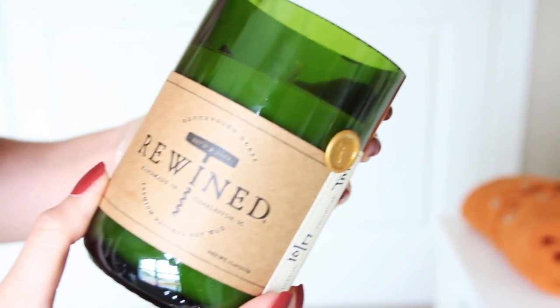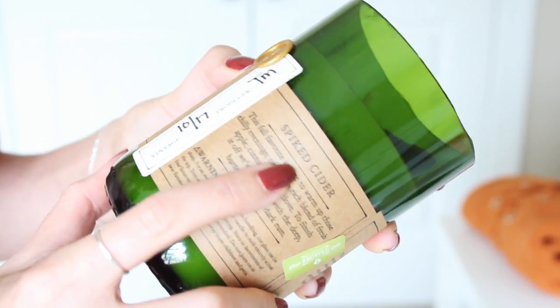It's back here. This is from the brand Rewind. I recently discovered this brand in Charleston, South Carolina, and they repurpose wine bottles and turn them into little candle holders. They create completely soy candles, so they're healthier for you. This one in particular is a seasonal scent called Spiked Cider. It smells phenomenal.